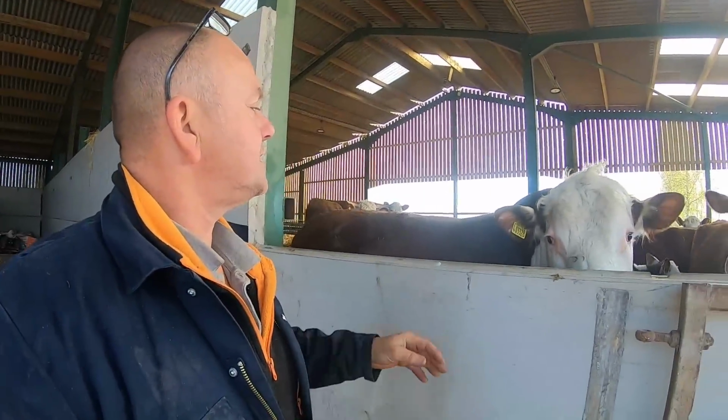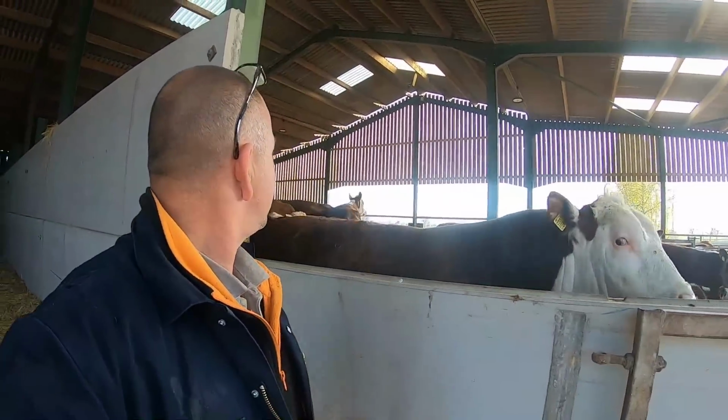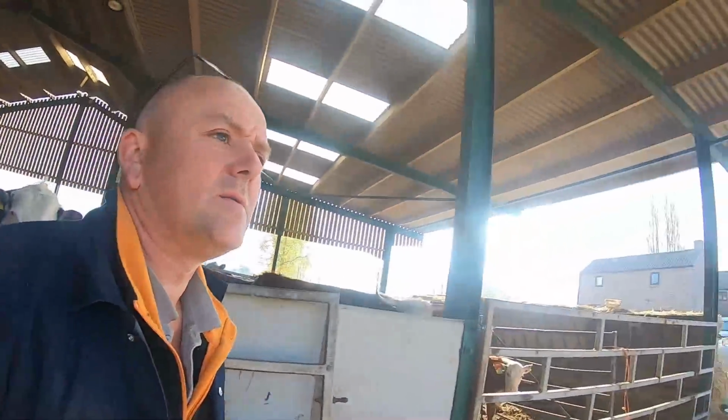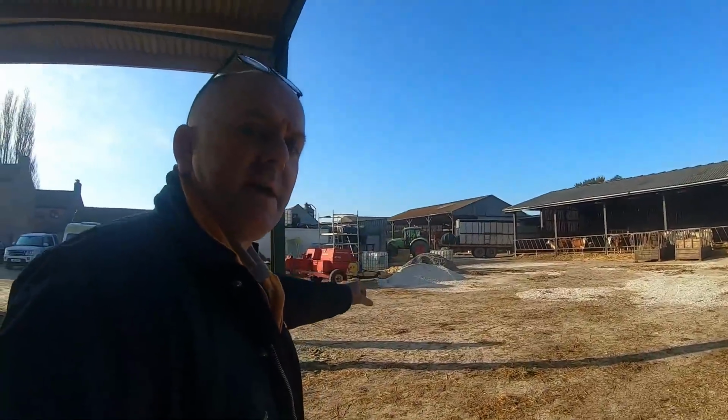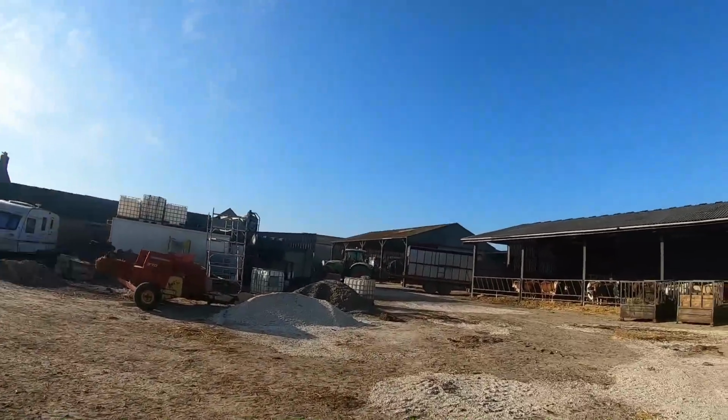Big fella's wondering what we're doing with his girlfriends, but he'll get his turn in a minute. And yeah, we're taking them out. So we're loading them up here, tipping them there, sorting them there, bolusing them there, and then they're off down to the other farm.